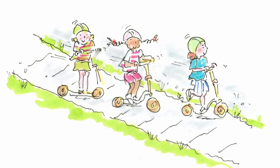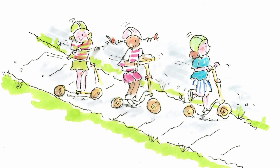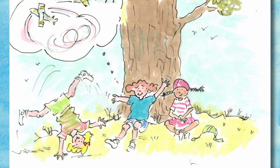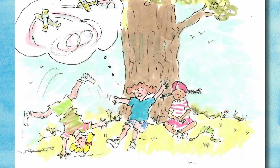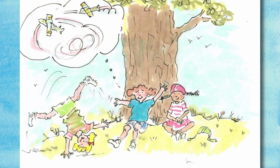Once upon a time, there were 3 friends. They were Millie, Ruth, and Lou. One day, the 3 friends were on their scooters racing down the hill. When they got to the bottom of the hill, they sat under the big tree for a moment to catch their breath. After a bit, Ruth said, "Did I tell you about last weekend when I went to the air show at the local airport?"